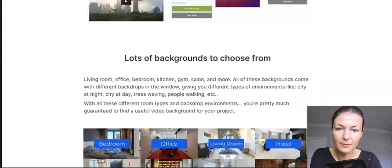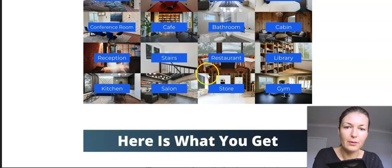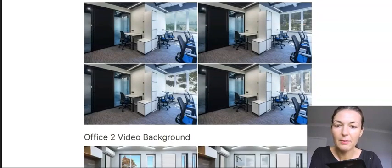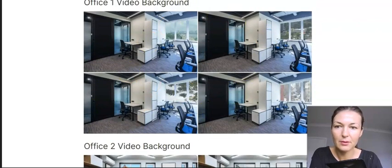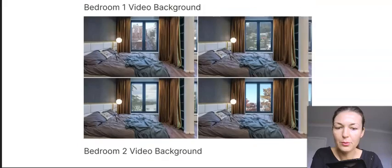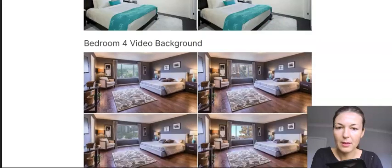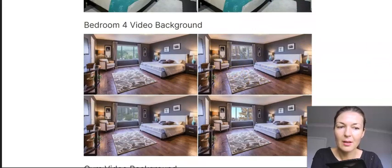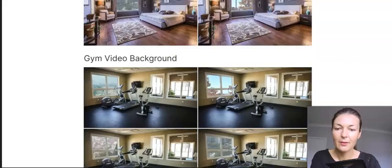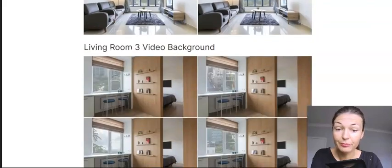Okay, so take a look at the backdrops you're getting here with conference room, cafe, bedroom, restaurant, bathroom, reception, kitchen, and again, something realistic, something people can relate to. Okay, so check this out. So the office too. So nice, clean look, cozy. There you go. The bedroom. Again, more of the bedroom. I love this one. It's stunning. Okay, and you can fit in a spokesperson in this background easily, right? And yeah, gym, kitchen, nice. Living room, there you go.